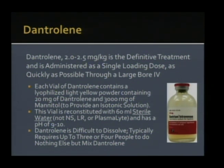Dantrolene does not dissolve well. If you've ever mixed dantrolene, you put water in it and you've got this nice yellow fluffy powder that floats on top of the water. And you've got to shake it like crazy to try to get it to dissolve. And then a little bit dissolves in the water and most of the powder is still floating on top. So you've got to shake, shake, shake, shake, shake.